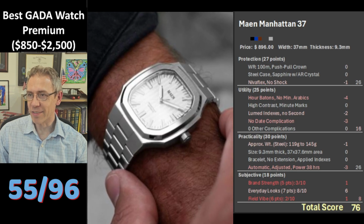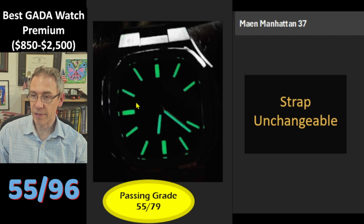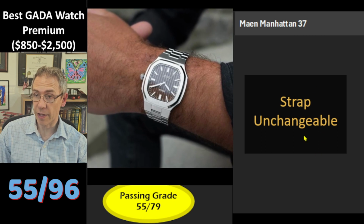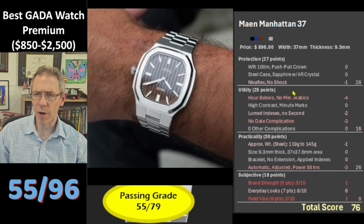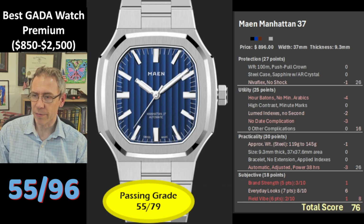Empire State Building style hands here with the shoulders. That's kind of cool. Lume looks decent. The strap is unchangeable. That's one major downside to the Maine. Just got to keep it on that bracelet. It's still going to be suitable for almost everything, just not good for hiking. Not good for the field, really.